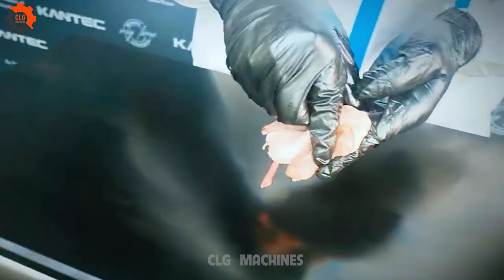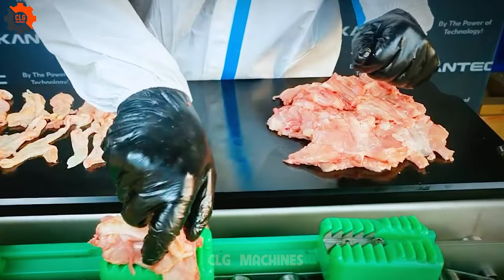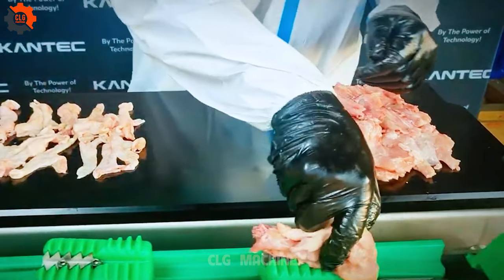Revolutionizing chicken slaughterhouses, embracing robotics and cutting-edge machine tech. Say goodbye to old-school methods. Let's bring in the big guns, turning feathers into gold with precision and efficiency.